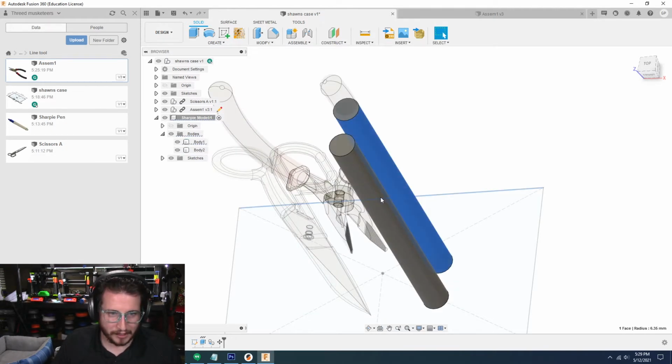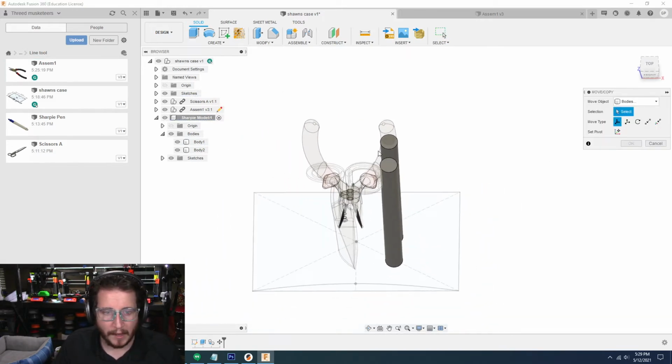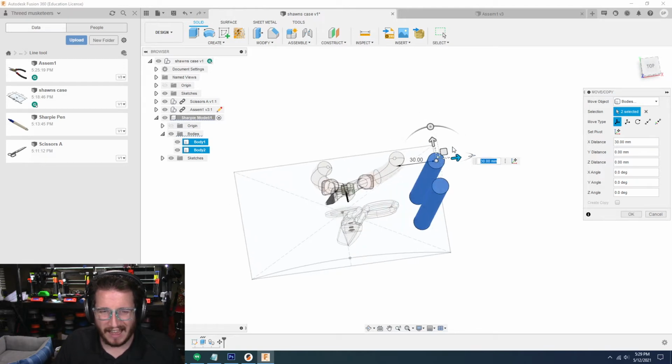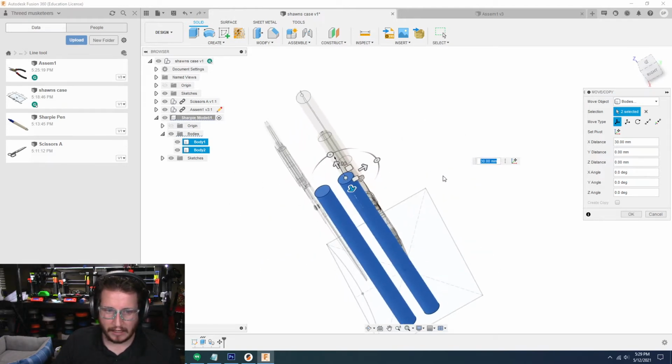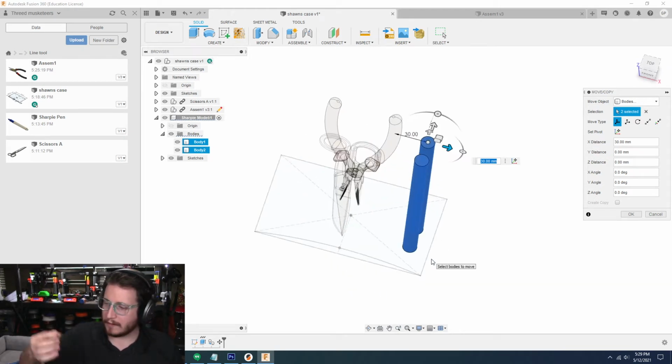All right, let's grab these Sharpie pieces. Let's go ahead and move them. We're going to hit move. We're going to move our bodies. We're going to move this body and this body. We're going to move them out to the edge because the pens can be out to the edge without any issue. I'm hoping to basically make this end over here just a place where he can fit the Sharpies in.